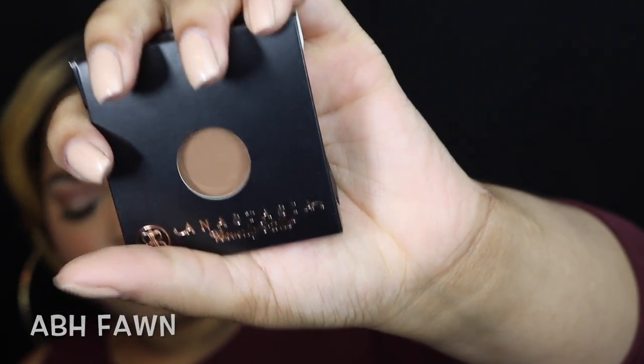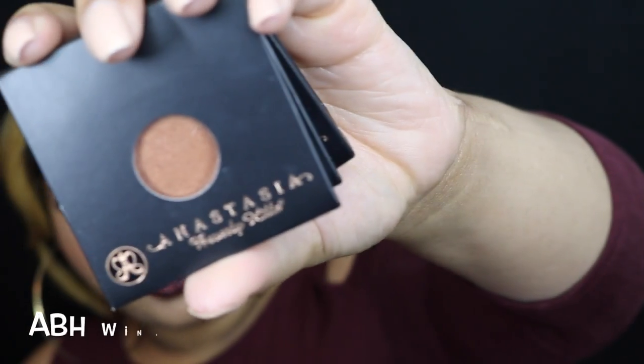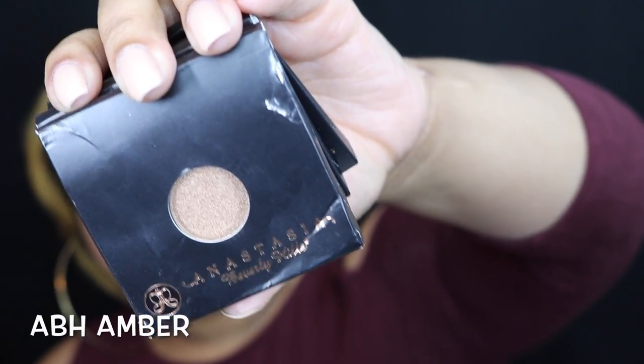I got it in the big size. And next, I just grabbed a bunch of Anastasia stuff. So I got some eyeshadow singles. When you buy four, you get the empty palette that you can apply it in. And I don't really want to use this. I want to just go ahead and put these in a Z palette. Orange Soda, Fawn, Hot Chocolate, Wine, and Amber.